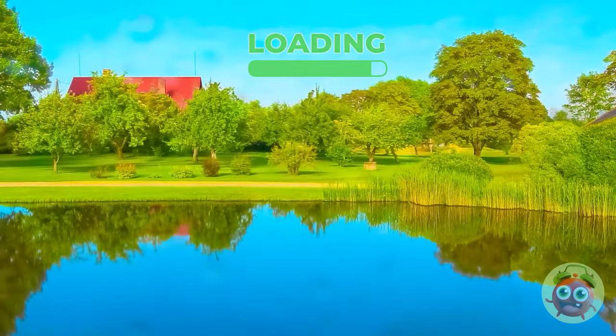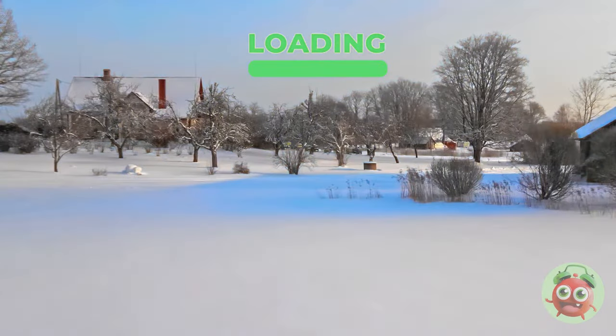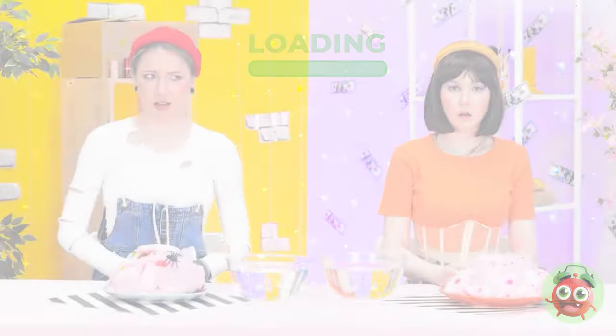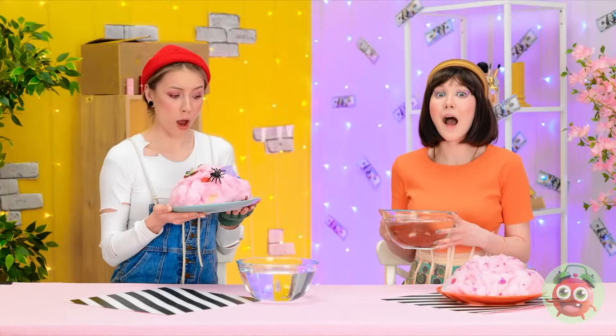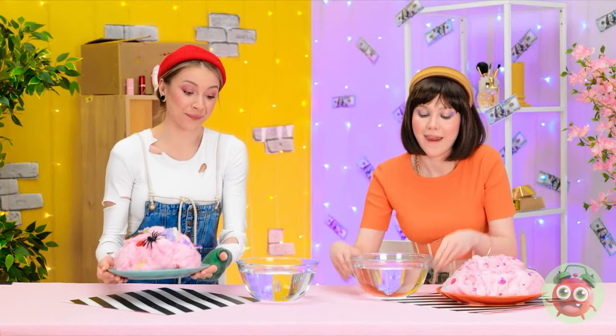A little help? Ah! I understand it now. Watery. The bugs add protein. I'm really starting to regret this. I'll show you. The cotton candy goes into the bowl. Got it? I knew that. I was just messing around. This is gonna be good.